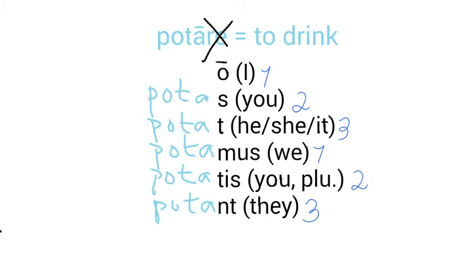And if you want to say I drink, remember to take off the a, then you get poto. And something to note is that dictionaries will often list verbs in their first person present tense instead of the infinitive form.